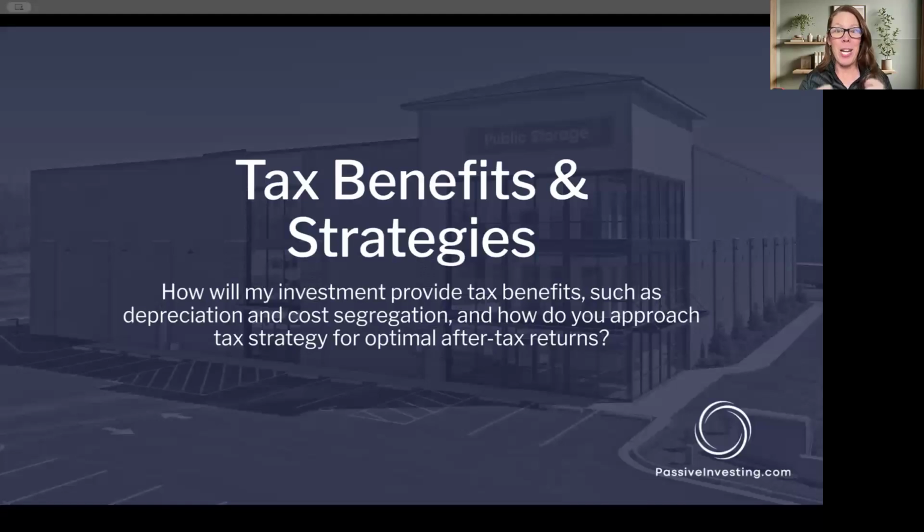Oftentimes, the first question is, what kind of returns do you offer? What are the tax benefits? And as you can see, I wanted to put this last in our conversation today because there's so many other frequently asked questions that you should be targeting if you're not already in your conversation with an operator. Tax benefits is what I like to call the icing on the cake.